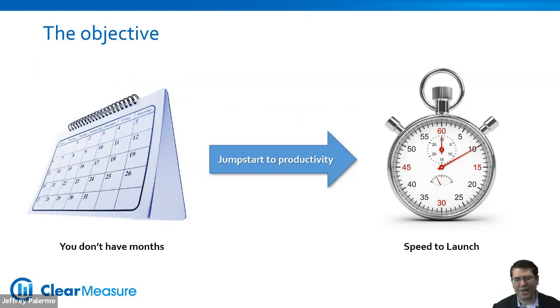So let's get right into our content. We are starting a new project. The most important thing is to jumpstart straight to productivity. You don't have months in order to get out the first skeleton version, the minimum viable product, whatever you want to call the first version.